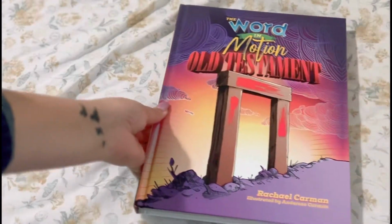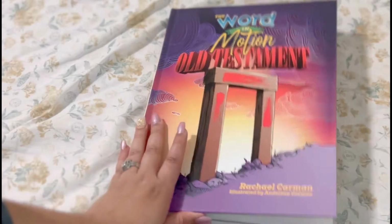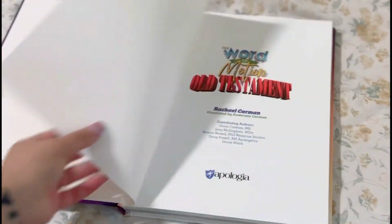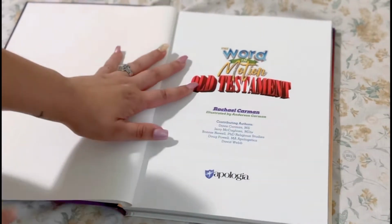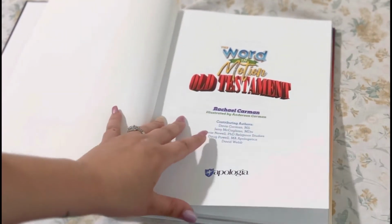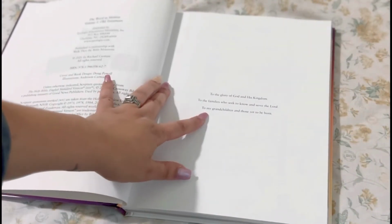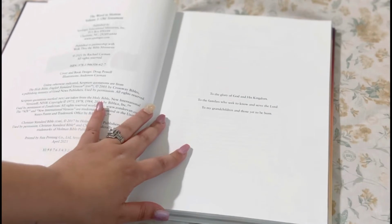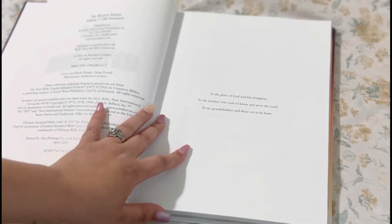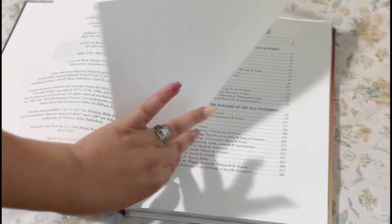We're going to get ahead and start with the textbook. Now on the beginning, it's just going to give you all the information. Again, it's The Word in Motion, Old Testament by Apologia. And I really liked what it says. It says, "To the glory of God and his kingdom, to the families who seek to know and serve the Lord, to my grandchildren and those yet to be born."